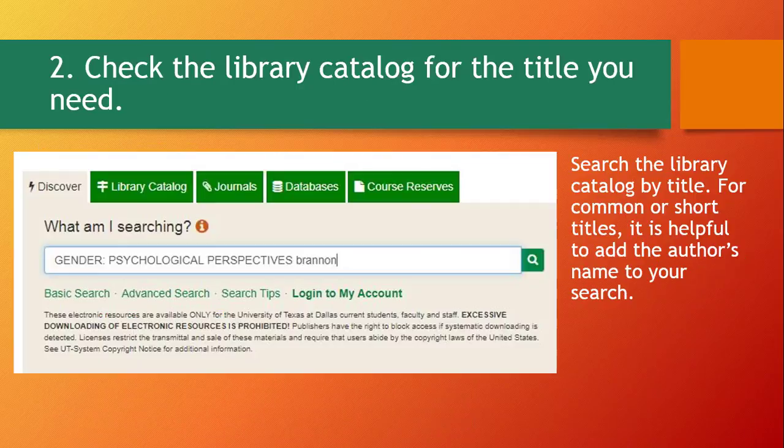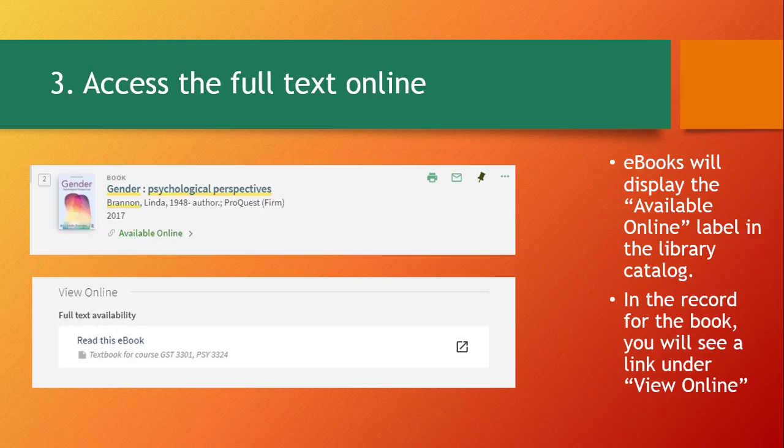Once you know the book you're looking for, you can easily search for the book using the search box on the library homepage, utdallas.edu/library. With short titles or those with common wording, it helps to include the author's last name to make sure that you find the correct book. Whether in print or ebook format, the title will show up in your search results if we have it.